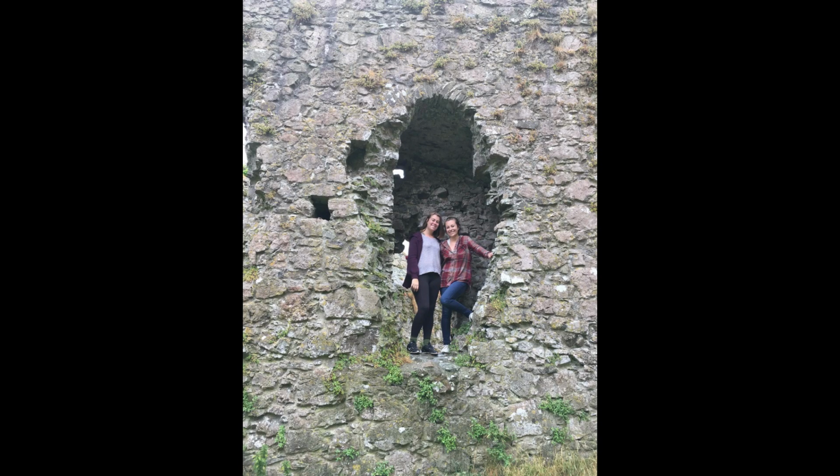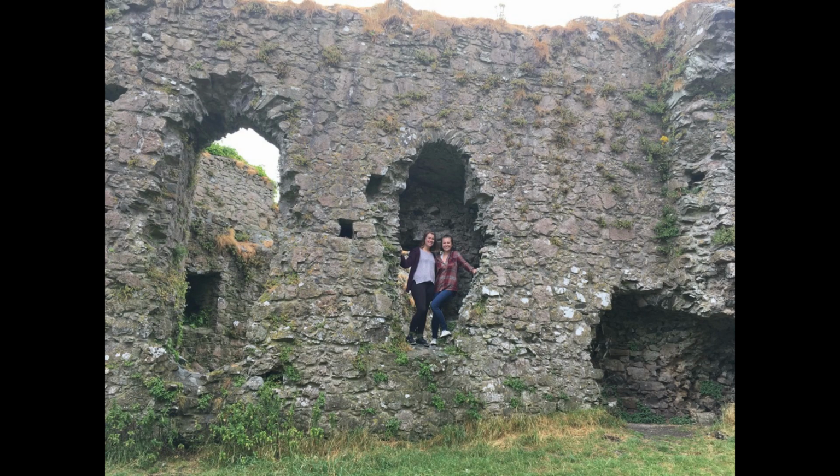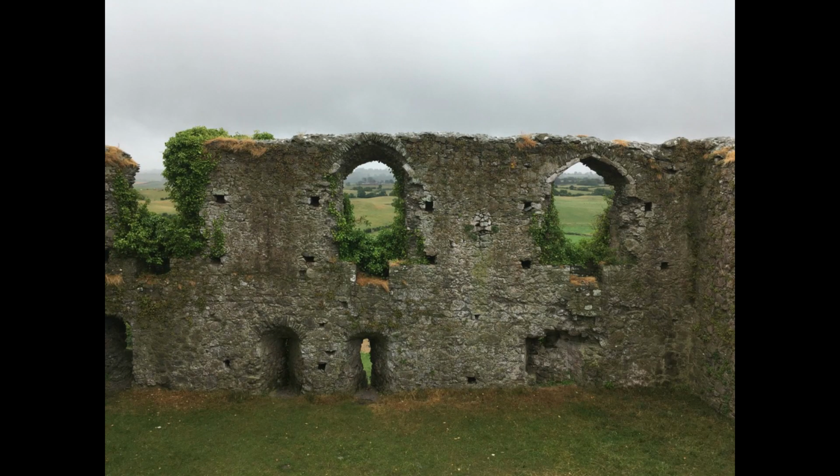Don't know if that is completely true, but it's pretty cool about this castle. It's kind of hidden away in Ireland. So hopefully you are able to go sometime. I'll throw a little link down below, hopefully to give you a little better directions on how to find this amazing castle. And I hope you're able to see it when you're there in Ireland.